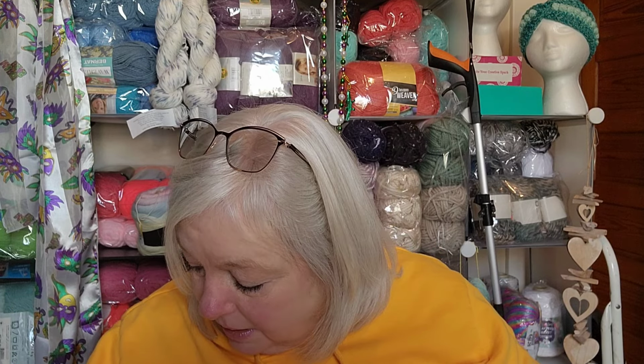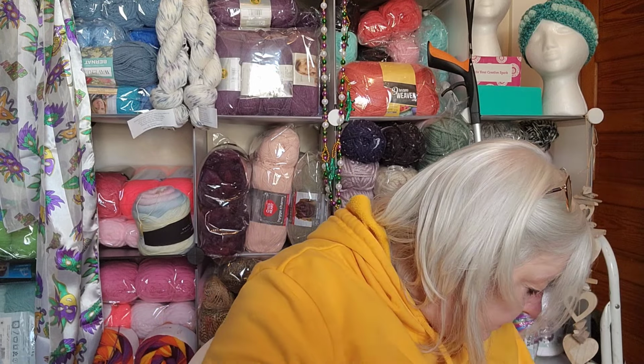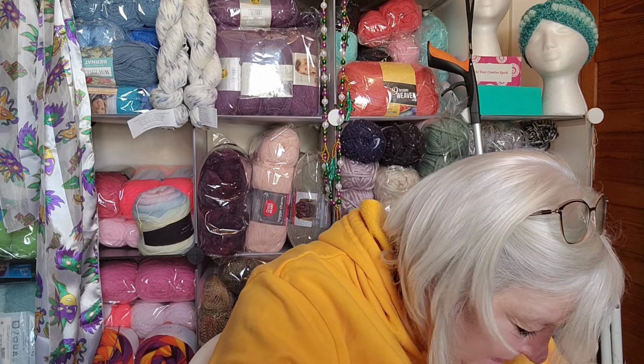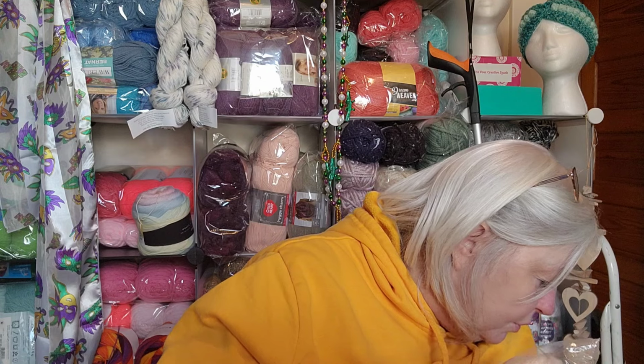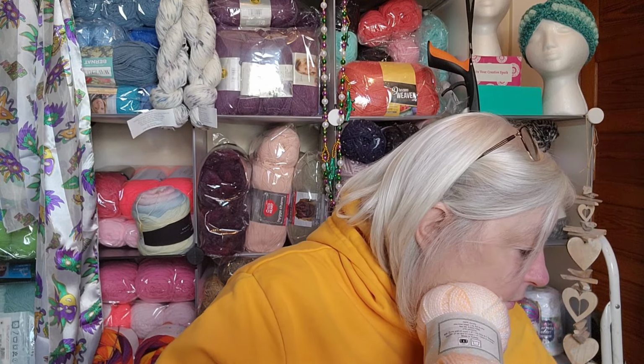Now let's see what else we got here. All those fit in there. I know what fits in my cello bags. But I bought these. These are called Sundance Gradient. Isn't that a beautiful color? So it's not the softest of soft yarns, the Trailblazer. I mean, it's not soft, but you could wear it for sure. It would be a nice, comfy, cozy sweater.